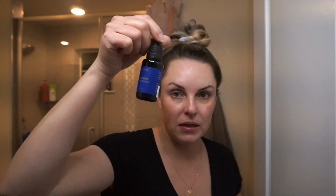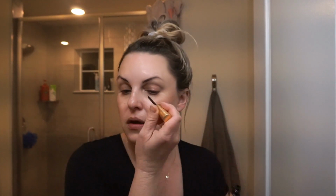I am going to take my Maelove again, and I'm going to pop just a couple of drops like this on my neck. Okay, it's about as exciting as it is. And then when I don't have my Lashify lashes in, I use my Grande Lash MD, and then go back in with the eye cream again.